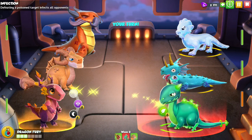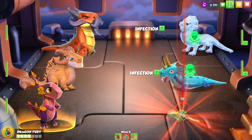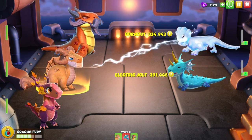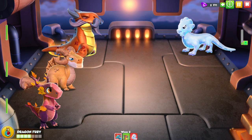But the alien dragon and the envy are both really weak to infection, so they just die in one shot anyway. Let's do this, and goodbye water and snow dragons.